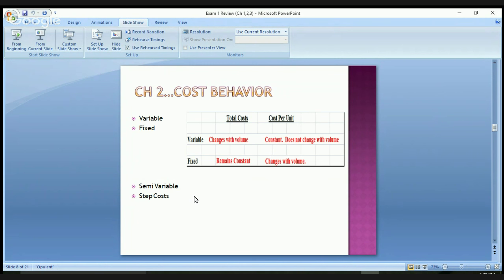Semi-variable: think of semi-variable as you have a fixed cost and then a variable cost. A perfect example would be a U-Haul, whereas you rent it for $19.95 and then you're charged every single mile. So that would be a semi-variable cost.